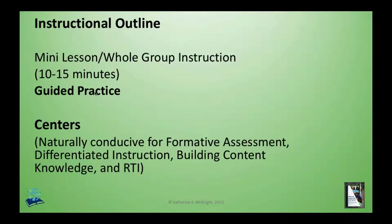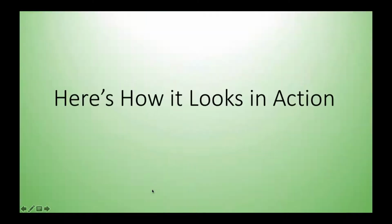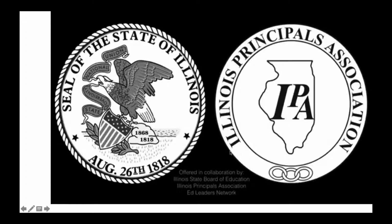And then the centers, and I'm going to show you how I structure those, are naturally conducive to things like formative assessment, differentiated instruction, building content knowledge or discipline-specific knowledge, and RTI or multi-tiered intervention, whatever you might call it in your district, because it depends where you are. So the centers really allow for all of those things to happen. And I always tell colleagues, focus on the pedagogy, the structure here, and if you do that, all these other things start falling into place. And so here's how it looks in action.